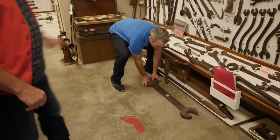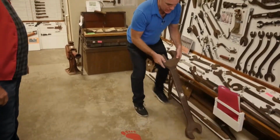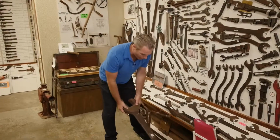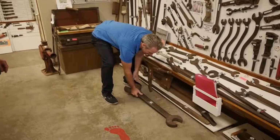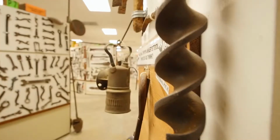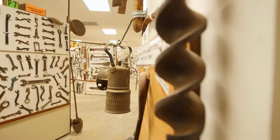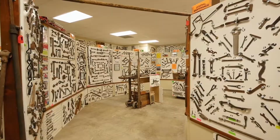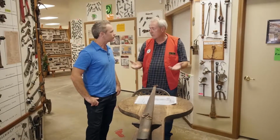Good luck with that one. Oh my goodness. Okay, different types of tools for different usage. This is the railroad section. The design of each one of these was unique to a particular thing that they were trying to do. Different sizes, different positions you had to be in. Some were specific for a type of tractor or an engine. There was a lot of uniqueness in tools, especially prior to standardization of sizes.